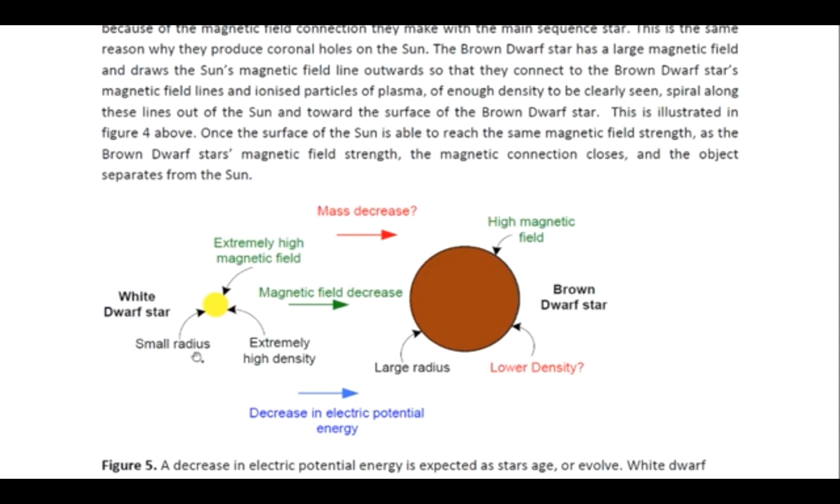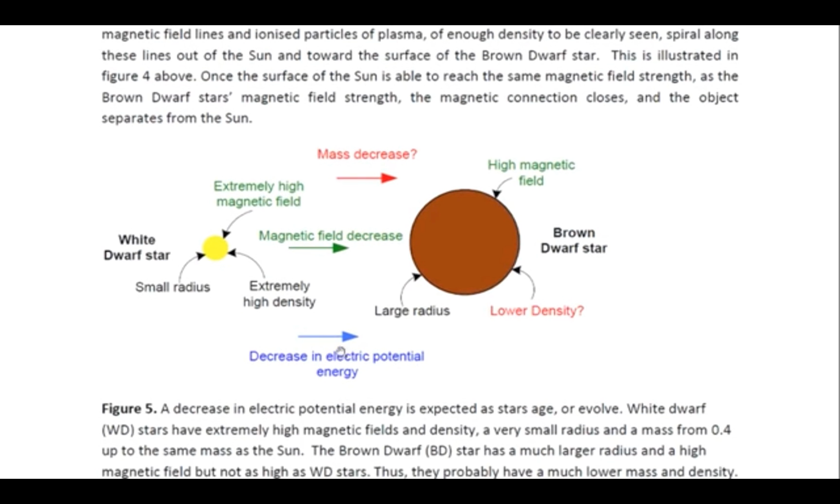They are about the same size as the Earth, whilst the brown dwarf stars we have observed in the solar system are much larger. As we saw, the brown dwarf star from 2007 had a radius which was 1.7 times the radius of Jupiter, so nearly twice as large as Jupiter. So that difference would mean that that brown dwarf star is 17 times larger than the Earth, and therefore a typical white dwarf star. So we have a decrease in radius.